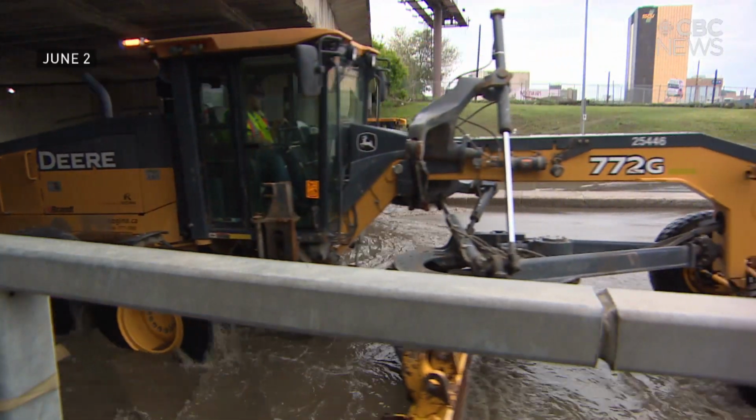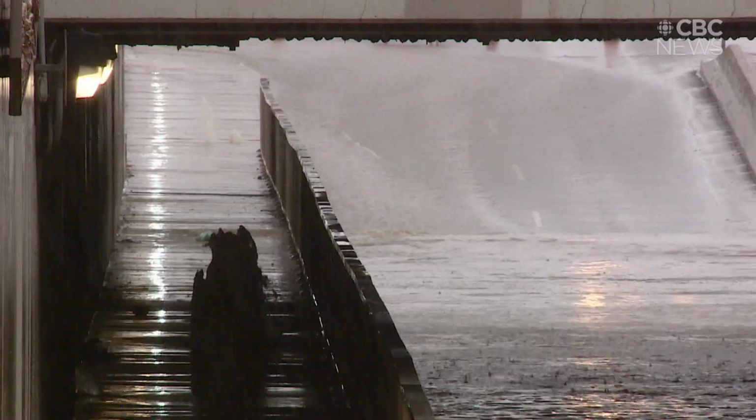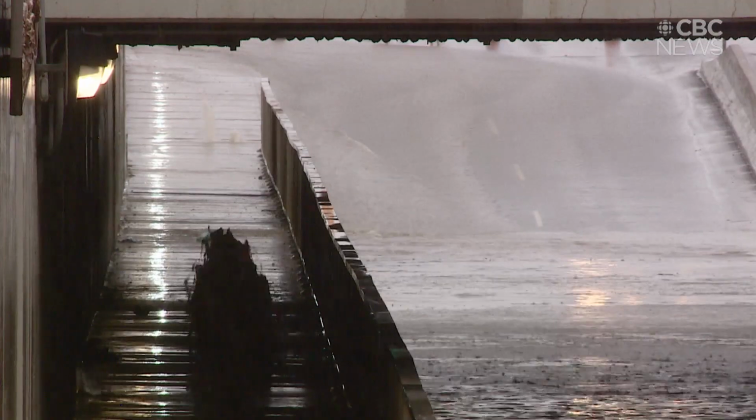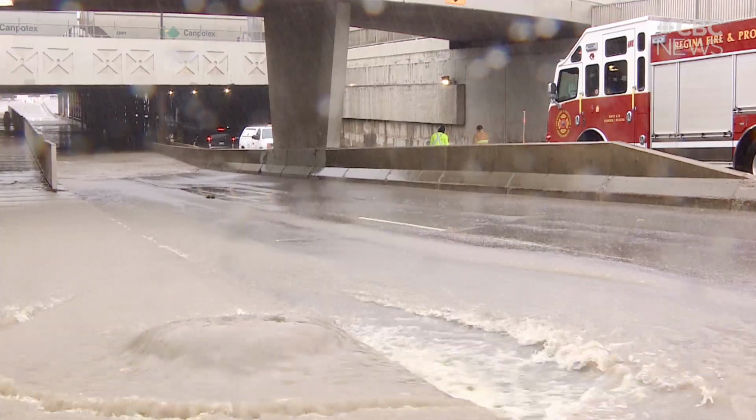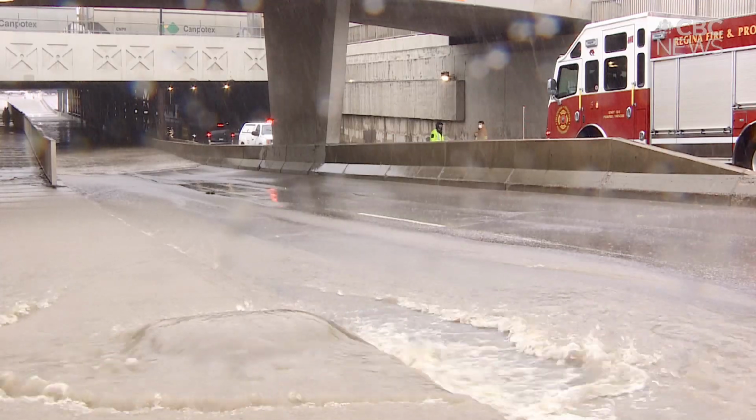Upgrades to fix the Albert Street underpass would cost an estimated $10 million, and the city is still reviewing options for Broad Street. Officials say while it is easy to identify the problem, implementing the fix is more difficult.